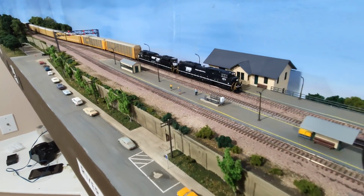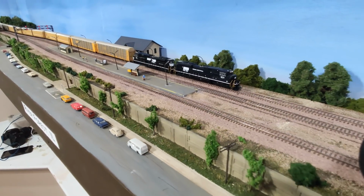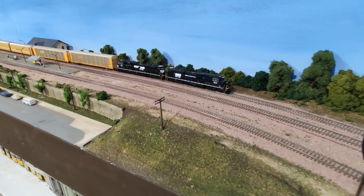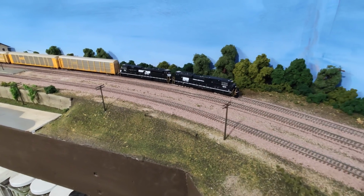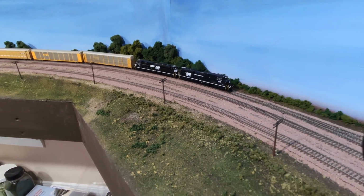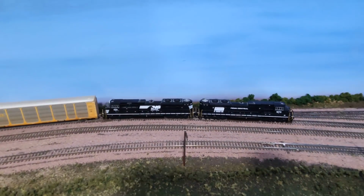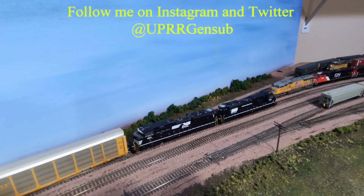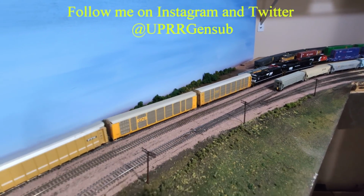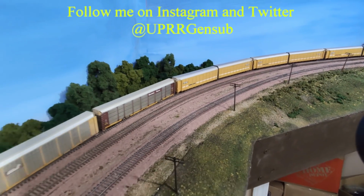Alright, here we are back on the layout. And we're heading through River Forest. River Forest is the last modeled portion of the layout, so we'll head into the staging yards from here. There you can see the staging yards. All those tracks there represent all the different yards and places east of River Forest, and lots of yards in Chicago and Indiana and so forth.